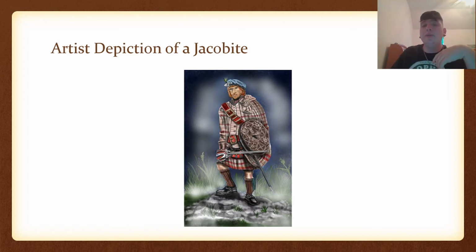There's usually 2 things people think of when they hear Highlander. Maybe they think of the Highlander show, or they think of Braveheart, or they think of the Jacobites. So the Jacobites were the ones who were trying to restore the Scottish throne, but ultimately failed, losing Scottish independence. But they were a very good example of Scottish honor and type of warfare used, including the Highland Charge and just the weapon array I just talked about.